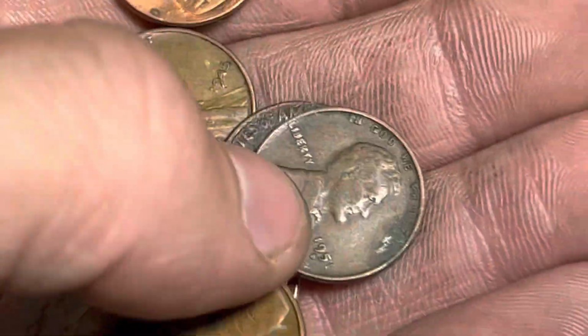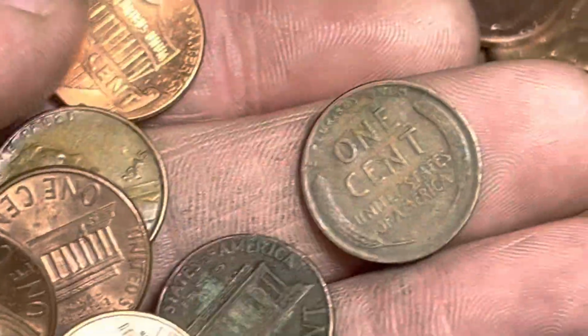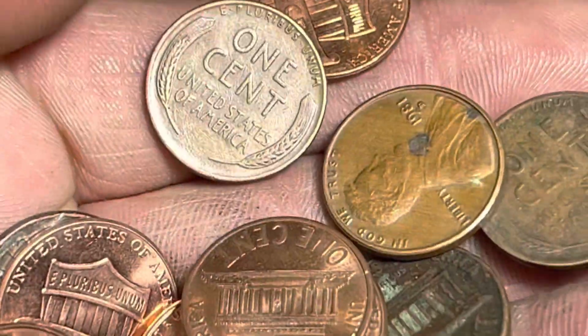I'm seeing a couple wheat pennies. We've got a 51D. That one's pretty worn and beat up. And we also have a 1945.